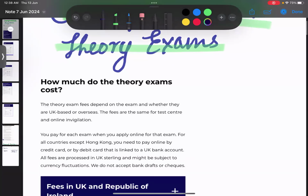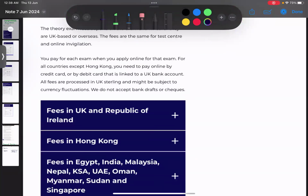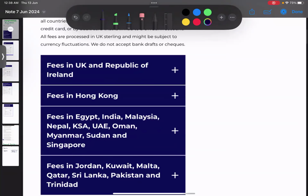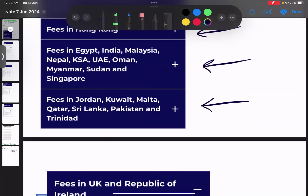Now, this is a very common question asked by everybody. What is basically the cost of the theory exams? The fee for the theory exam is different in each country, and you can apply for online invigilation or for centers. Both have the same cost. However, the cost in each country is different, and they have divided it into the fee in the UK, fee in Hong Kong, fee in Egypt, India, Malaysia, Nepal, KSA, UAE, Oman, Myanmar, Sudan, and Singapore, and fee in Jordan, Kuwait, Malta, Qatar, Sri Lanka, Pakistan, and Trinidad.